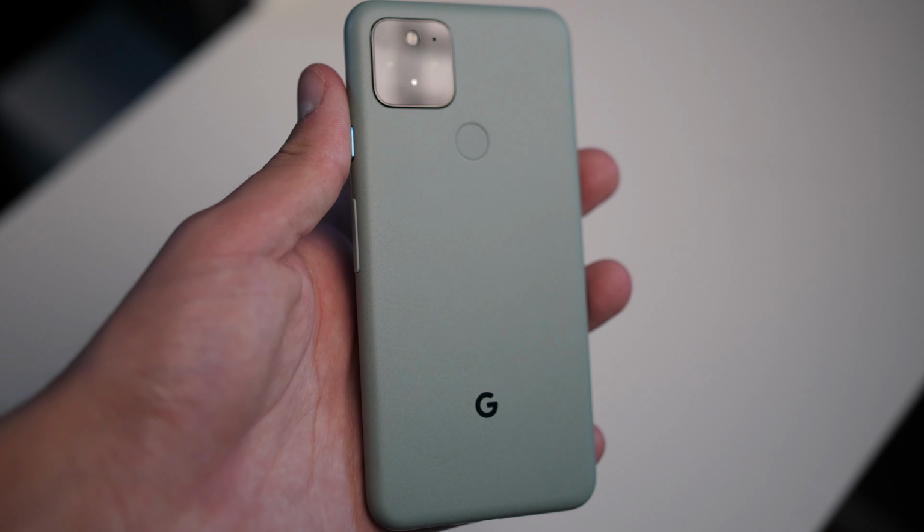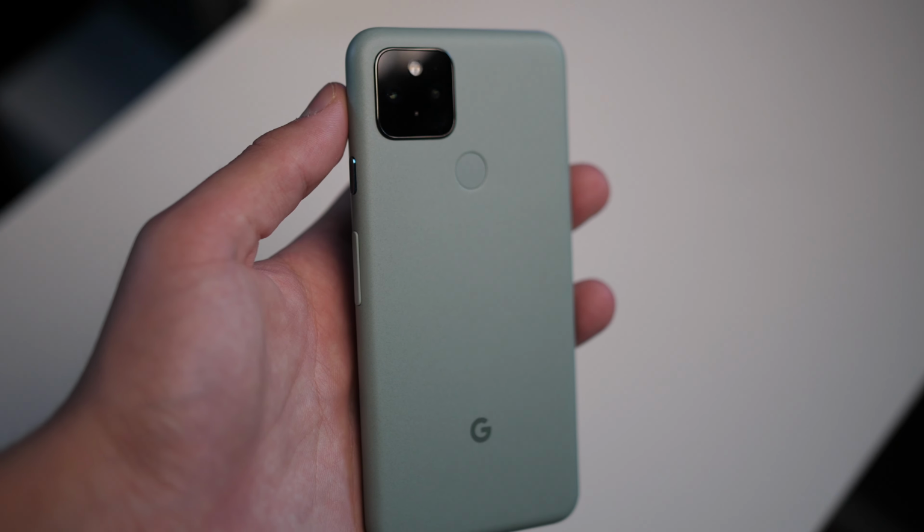The phone in the box came with an 18-watt power brick. So the phone does fast charge. It also charges wirelessly, but what I find interesting is that it has some sort of aluminum back with some sort of polycarbonate on top, and I didn't think that you could wirelessly charge with an aluminum back.